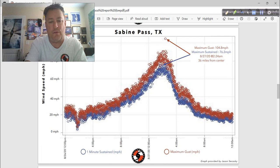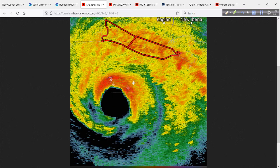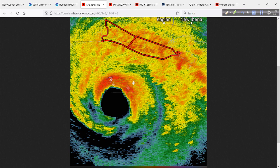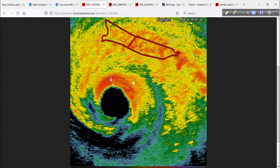Remember I showed you the pictures there, the two different pictures, the radar images, contrasting Laura with a sharp eye wall right there versus Delta. See, huge difference, very noticeable difference there. This is not going to transfer the wind to the surface as easily as what Laura did as an example.